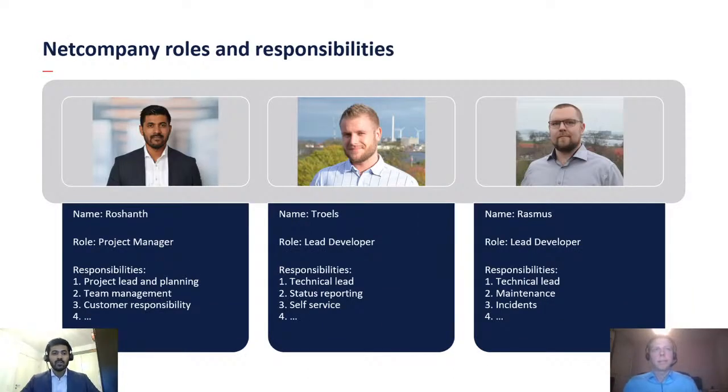So if we look into the people that we have in our team and the roles and responsibilities that we have. As I told you before, I am the project manager in the project. And I have responsibilities such as, of course, leading the project, doing the project planning, making sure that we have the right people in the project based on what needs to be done and which requests we get from the customer. And then I also am responsible for the actual customer and the relationship we have there, and making sure that we, of course, keep continuing with the engagement that we have there.